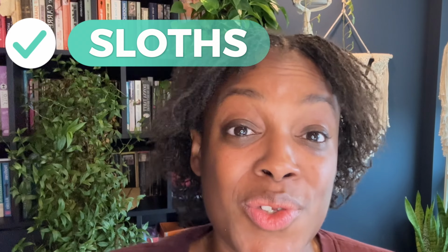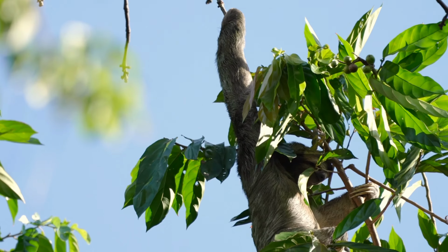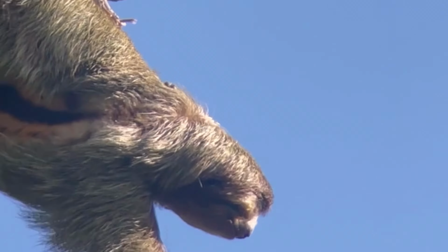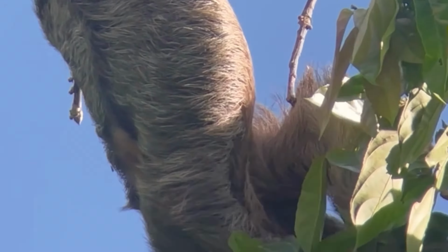One is sloths. So there are two-toed and three-toed sloths in the park. Two-toed are actually the larger of the two. They're more active in the early morning and the late afternoon when it's a bit cooler, whereas the three-toed are more active at night. So you probably have a higher chance of seeing the two-toed sloths when you are in the park. We saw them up in the canopy, and it was just really cool. Like, we saw one actually moving and jumping from one tree to another.